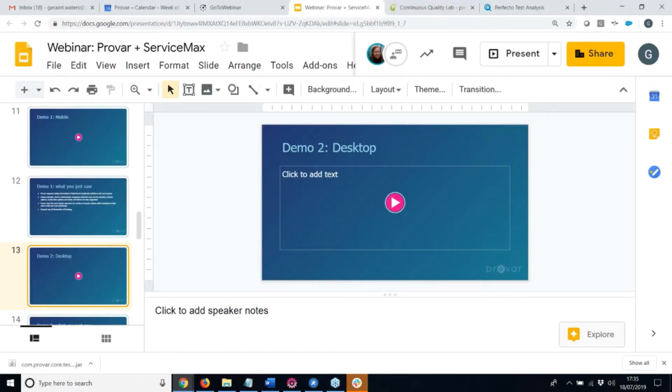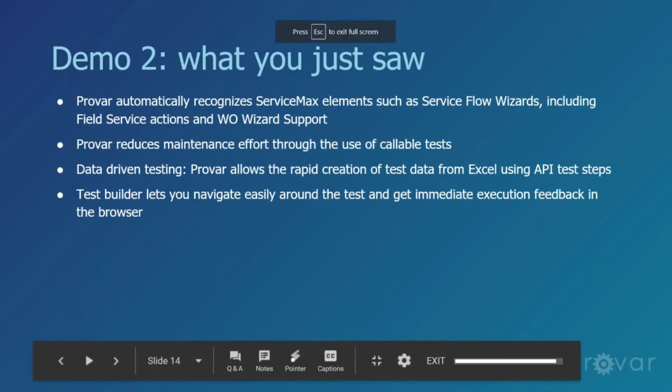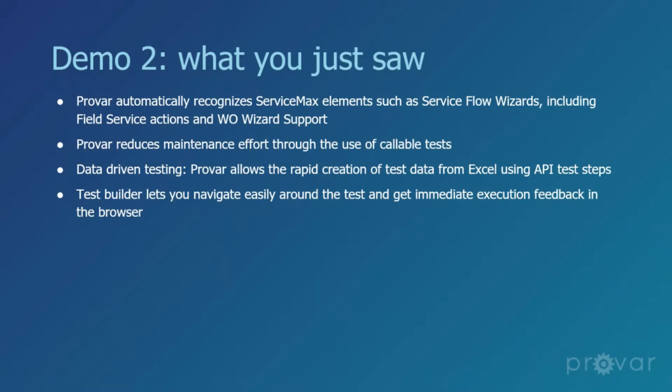Let's go back quickly to the slides again, and we'll just see what we've seen. Like I say, we're very much expert in the navigation from the Salesforce space into the ServiceMax element where we can create all the objects we need. We're also very much using callable tests as best practice so that we don't end up repeating test steps where we don't need to. That increases your velocity going forward. Data-driven testing, extremely important. I'll loop back in a minute and show you where the Excel piece gets defined. And then finally, like I say, Test Builder really is our assistant here to help us show the best way of testing this stuff.